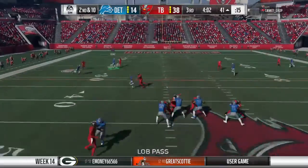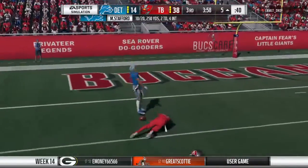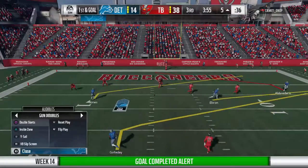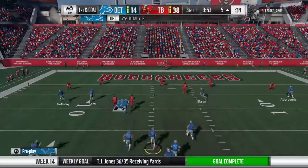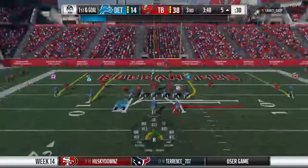Second and 10, Stafford again. And that is caught. Oh, what a catch at the 5-yard line. That one goes for 36 yards. The last drive he threw the pick, but he's not shy. He's going downfield again there.